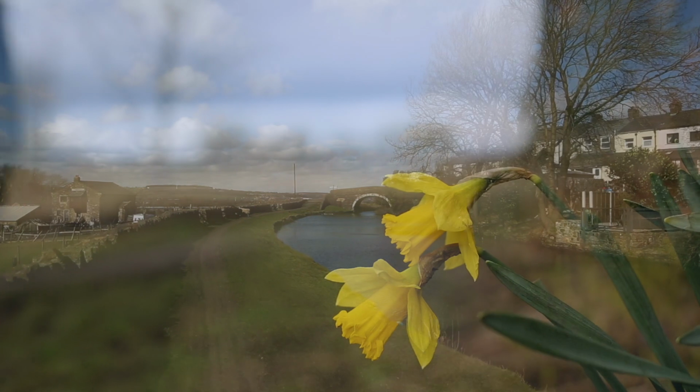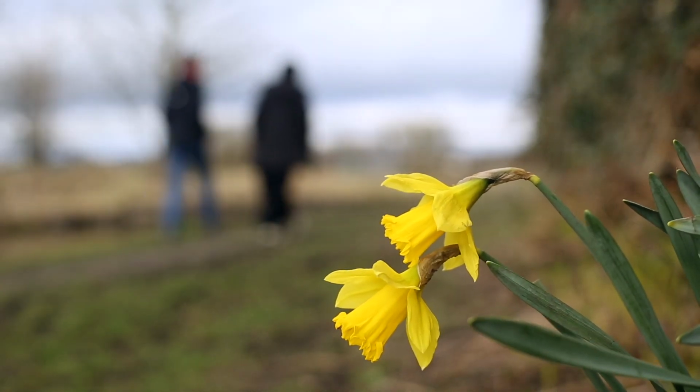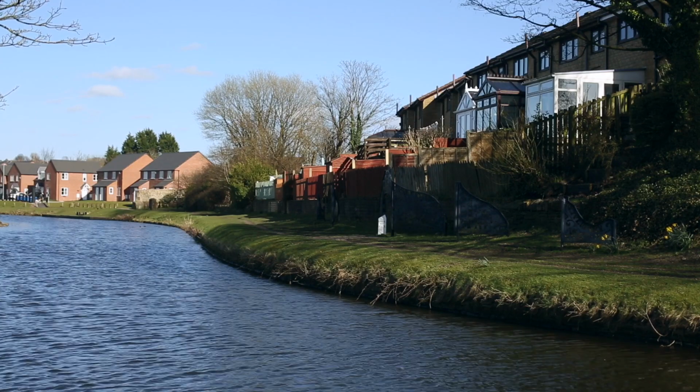And then you've got the halfway point of the canal, which I never knew was here. And I've spent so much time along the canal in Burnley, but the 63 and 5/8 of a mile, that's stuck in my mind forever now, I think. Really interesting.